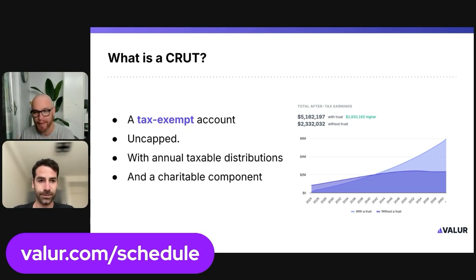You'd rather not pay that tax on day one, and you'd rather keep more of your money to reinvest and compound and grow, as we've already said. It's an uncapped account. We like to say that a CRUT is a lot like an IRA, which I'm sure you're all familiar with. Just like an IRA that grows tax-free for a long time, a CRUT does the same. An important feature here that is worth noting, and we get the question a lot, is, are there any limits? And the answer is no.